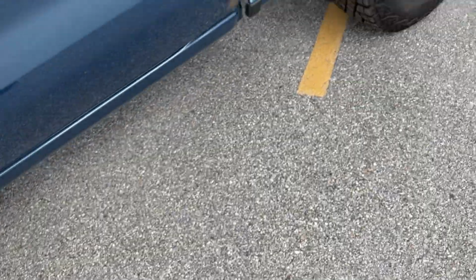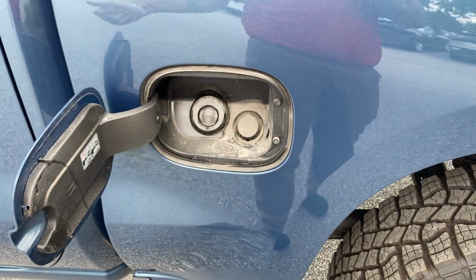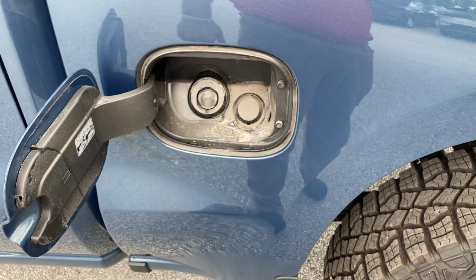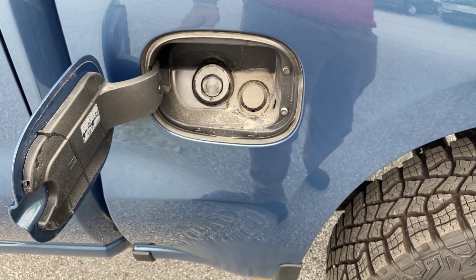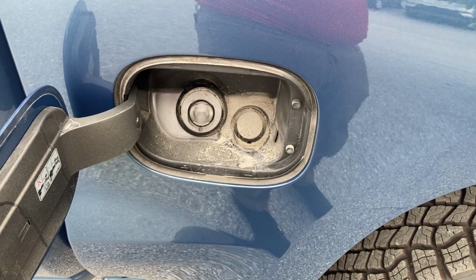We'll get out real quick, take a look at everything else. Now if you open this up, you're going to notice there is no cap anymore. That's the capless gas tank, which is kind of a nice feature to have. That way you're not having the gas cap hang down and scratch that beautiful paint while you're trying to pump gas. I don't like touching the thing when I have to pump gas, so this is a really cool feature to have as well.